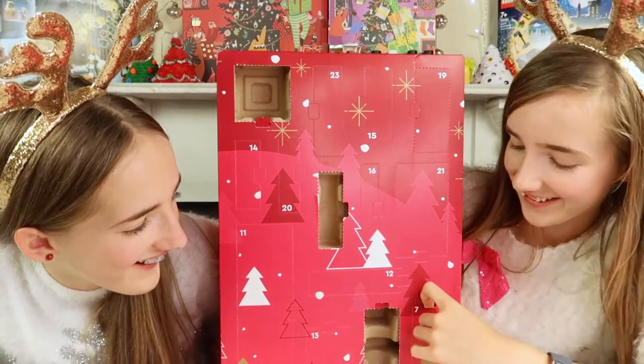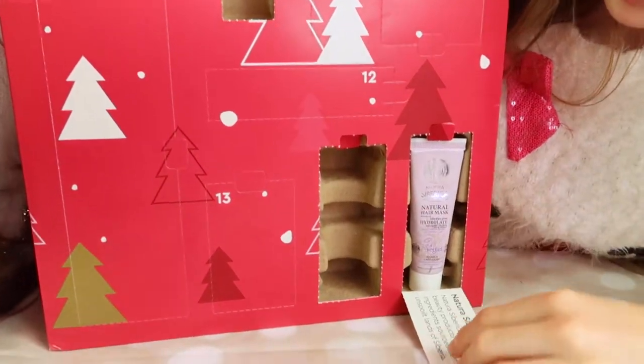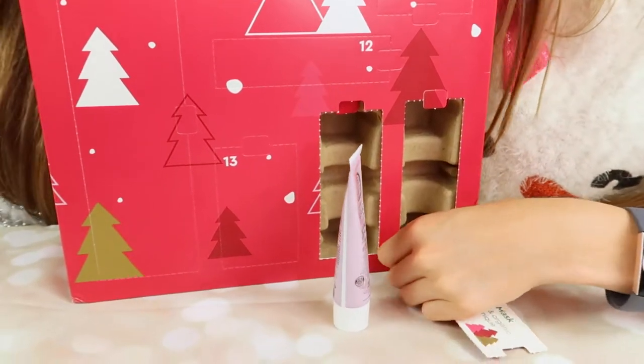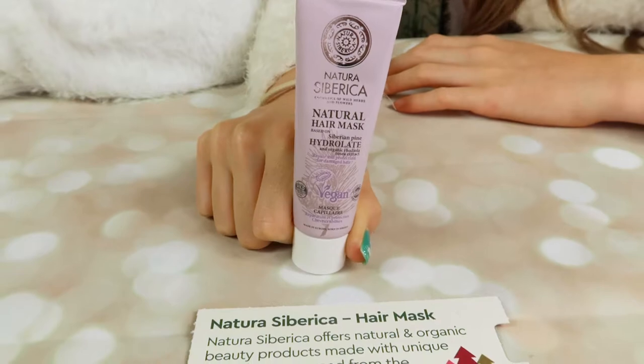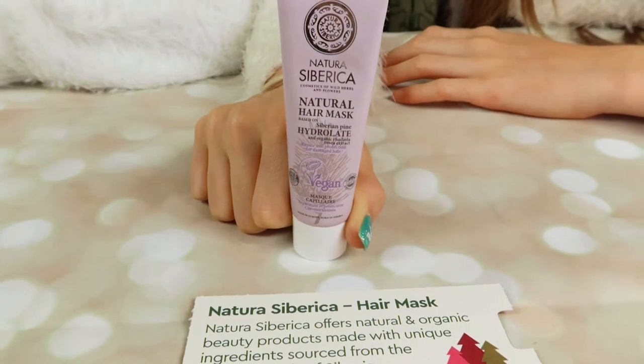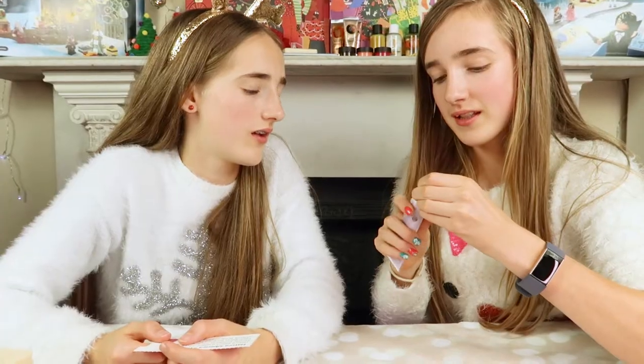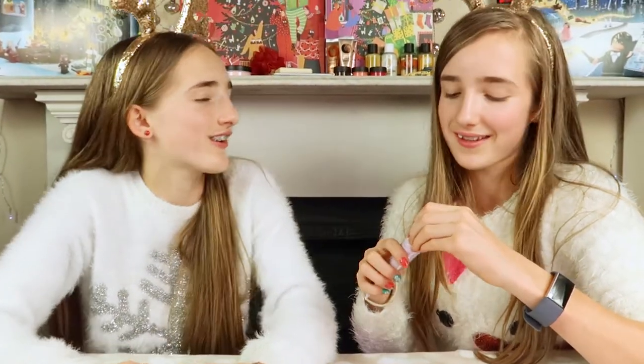Number 7. So I'm going to open up the bottom. Oh, we've got, looks like, is that our first, wait, what, oh, it's a hair mask. So we've got this really cute, natural Siberica hair mask. I think it's from Siberia. For some reason, I want it to smell of lavender, just because it's the color of lavender.